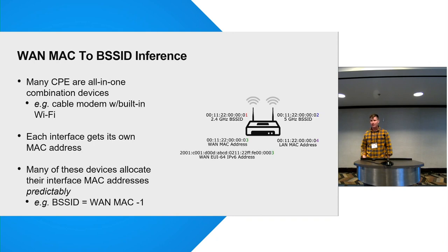And so, again, our attack relies on the fact that not all, but many devices in the CPE space are all-in-one system-on-a-chip combination devices, right? It's a cable modem, it's a switch, it's a router, it's a Wi-Fi access point, it's a toaster, whatever, right? And the key point here is that every interface on this device has its own MAC address. And oftentimes, this is not required by any means, but it's easy to get in the headspace of someone who's manufacturing these devices. The MAC addresses are allocated in chunks, or they're allocated in some predictable manner. Like this eight address spread is all allocated to the same device.